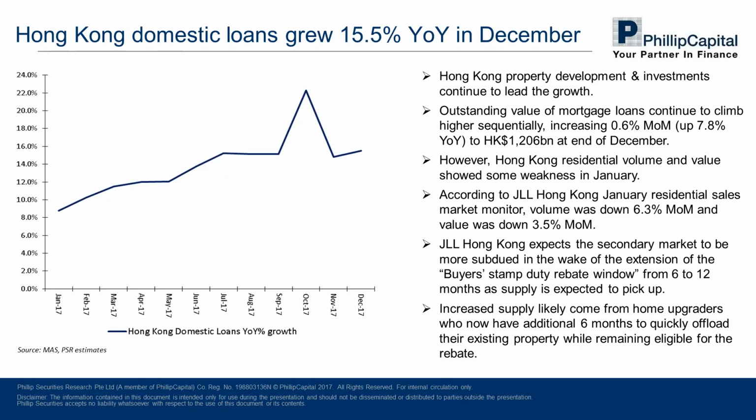Over in Hong Kong, the property development investments also led the growth. The outstanding value of the mortgage loans climbed higher sequentially, increasing 0.6% month-on-month, up 7.8% year-on-year. However, according to Jones Lang LaSalle in Hong Kong, there was some weakness in January, so we see the volume and value down month-on-month, but nonetheless, we still expect a healthy year-on-year growth.